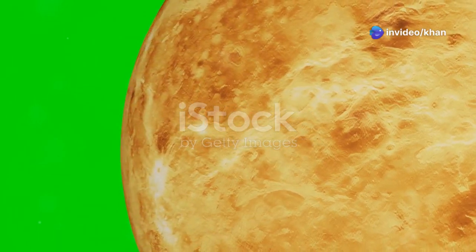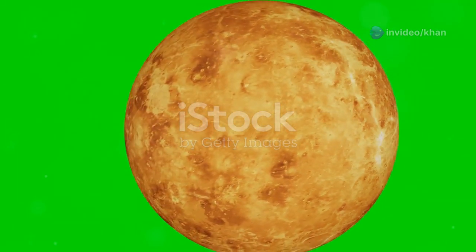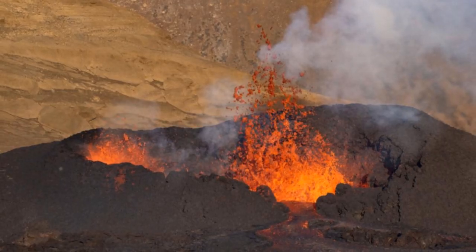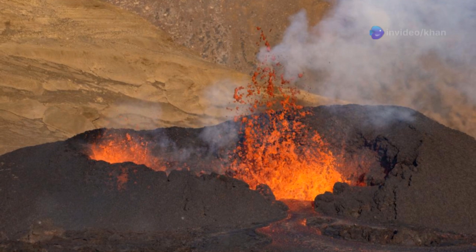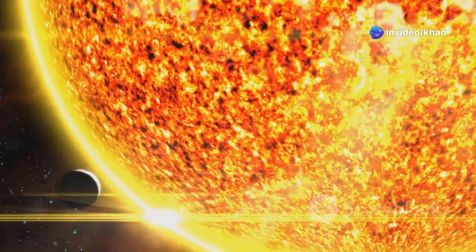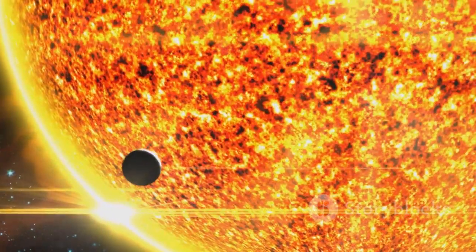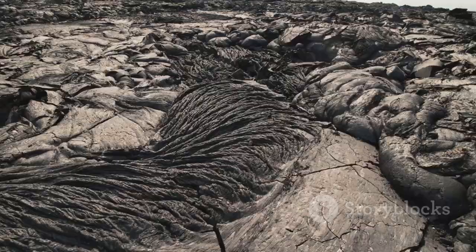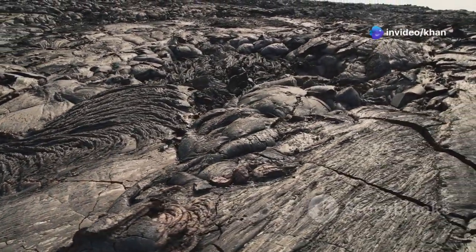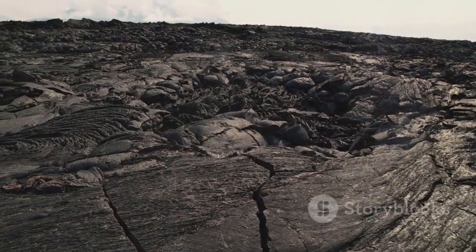Perhaps in its ancient past, Venus was not so different from Earth. The two planets might have been twin worlds, both with the potential to nurture life. However, a runaway greenhouse effect, a catastrophic event that spiraled out of control, was triggered by massive volcanic eruptions or significant changes in solar radiation. These events released enormous amounts of greenhouse gases into the atmosphere. This transformation turned Venus into the inferno it is today, with surface temperatures hot enough to melt lead and an atmosphere thick with carbon dioxide.